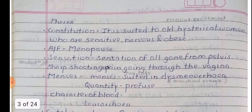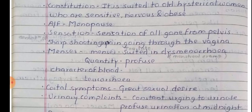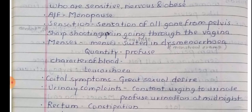The third drug which is important for prolapse of uterus is murex. Constitution: it is suited to old hysterical women who are sensitive, nervous, and obese. Ailments from menopause. Sensation of all gone from pelvis, sharp shooting pain going through the vagina. Menses suited in dysmenorrhea, quantity is profuse, character of the blood is generally dark, and leukorrhea is also present.